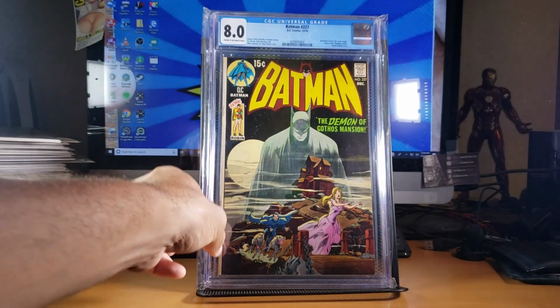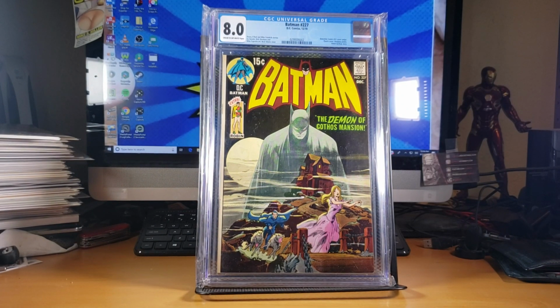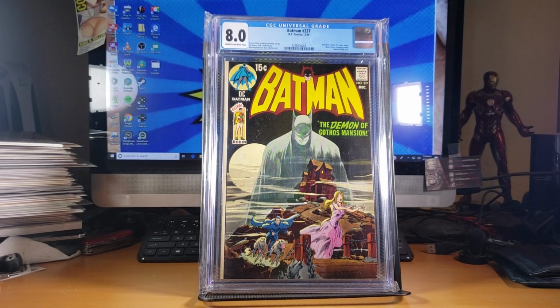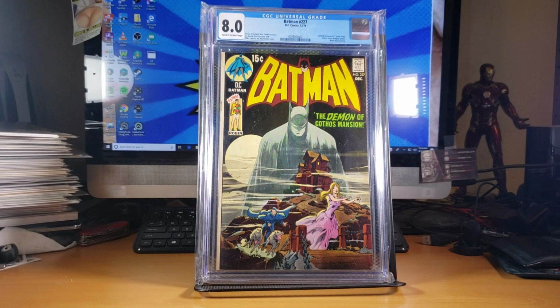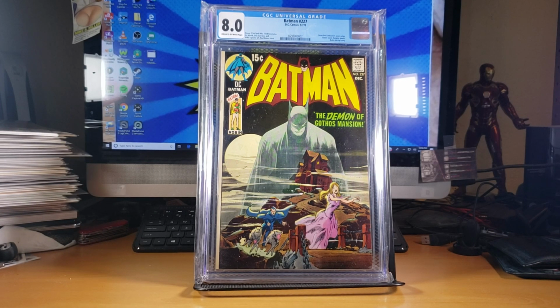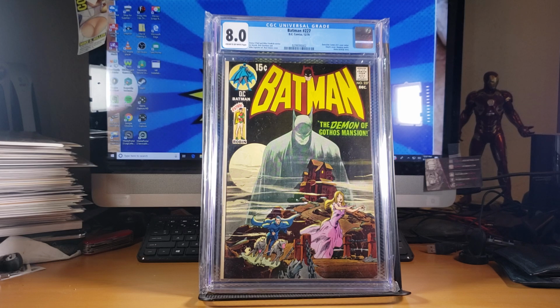Batman 227. That is a classic cover. It's a cover swipe of Detective 31, but yeah, it's a classic cover done by Neal Adams. He's cover swiped this before. I believe he did this. I think he cover swiped something like this on House of Secrets from earlier, but I just think that's a really cool cover.